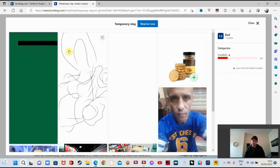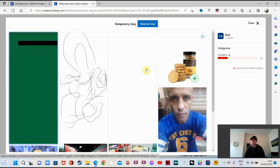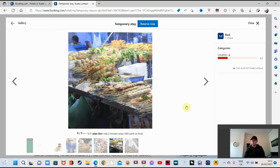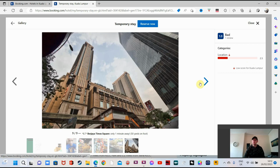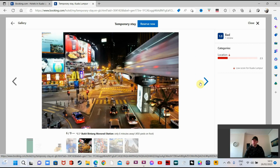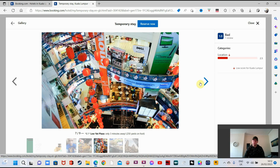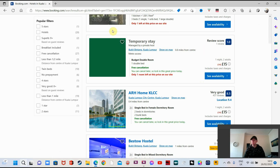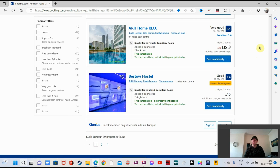So we've got a green screen, we've got some drawing there, biscuits, the picture of the guy, some food. So it's only 6 minutes away from Jalan Allah, 500 yards on foot, 2.5 for location, that is really bad. Picture of KLCC, and that is the temporary stay, so that is do not stay here, guys, as you can see from the review.